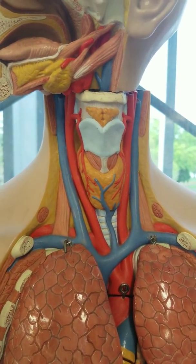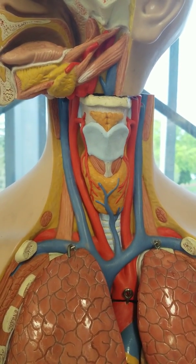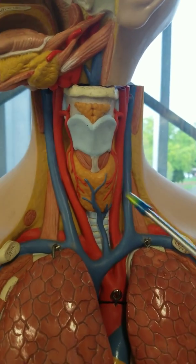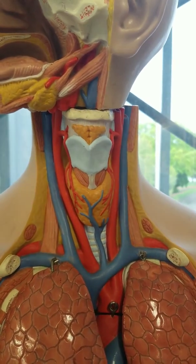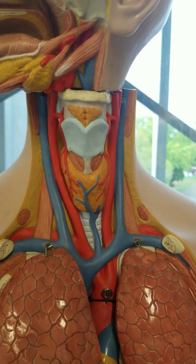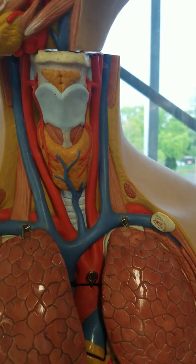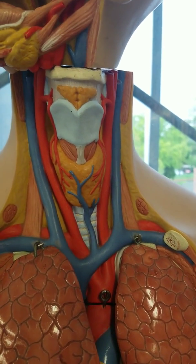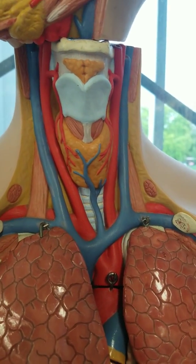And calcitonin helps decrease the amount of calcium in your blood. Calcitonin helps remove calcium from your blood. So you could actually add calcium to your bones from the plasma into your bone tissue.